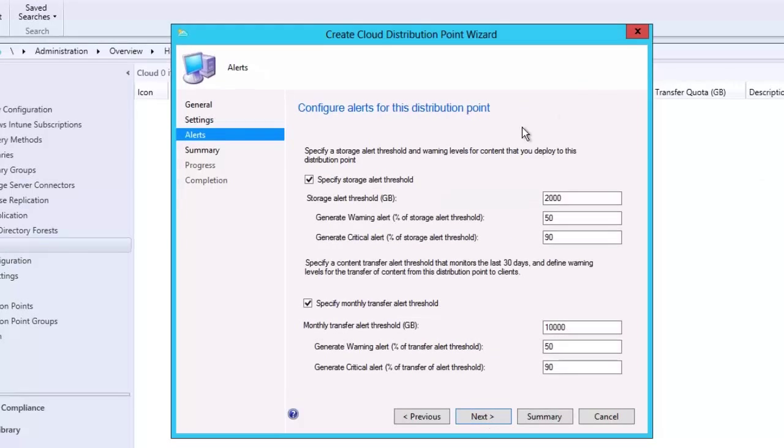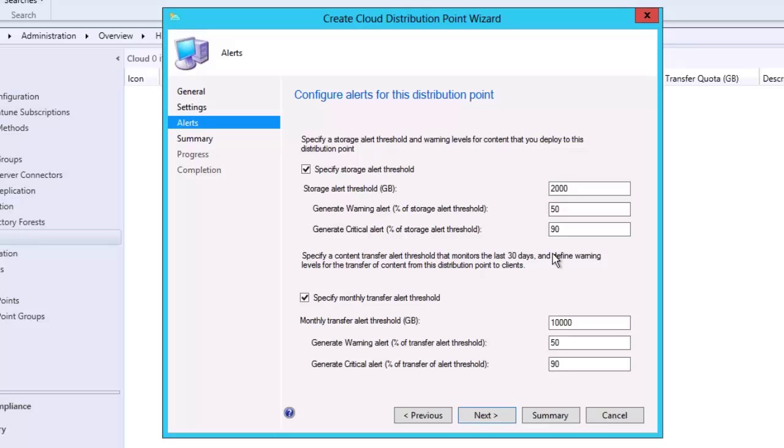Here's where we can set some alert thresholds. So I want to make sure that I don't exceed my subscription limit for data transfer or storage. So I'm going to set a couple of things here. The first thing I'm going to do is limit my storage alert threshold to 50 gigabytes. And then I'm going to generate a warning when I'm at 75% of that threshold, and then a critical alert at 95% of that threshold.